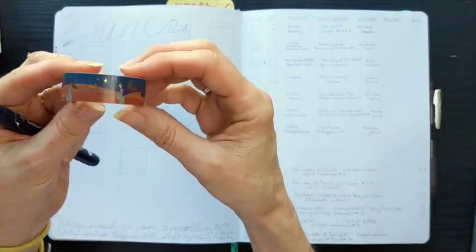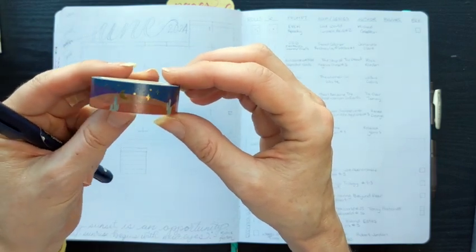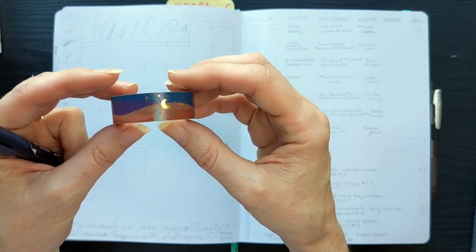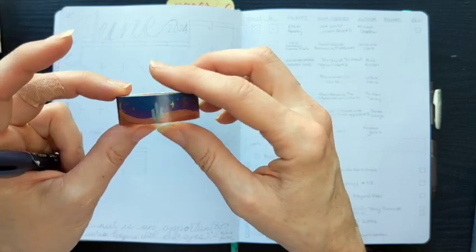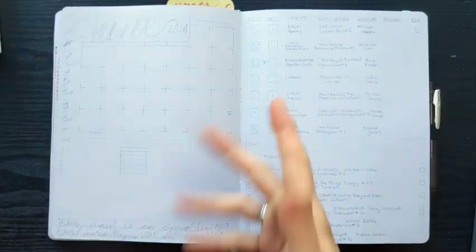And then I also have the washi tape from Archer and Olive, and I believe this is from one of the subscription boxes. I don't remember which month. It wasn't the December one. It might have been the June box, maybe, or the September from 2019, maybe. It's been a while since I've gotten those. So let's get started.